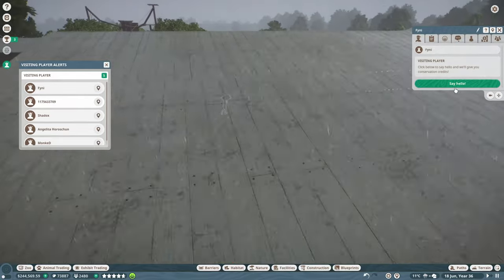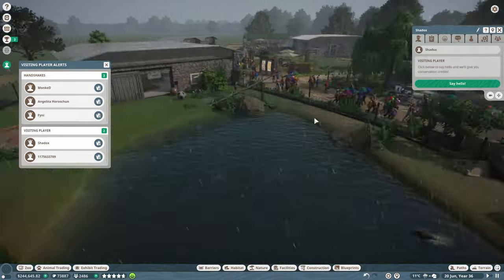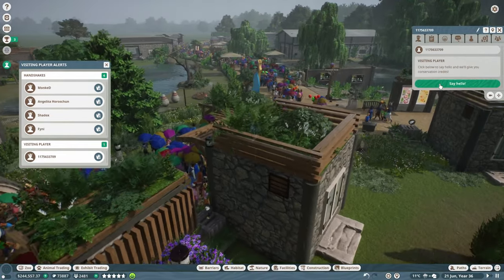Let's just say hello to some players for a moment, so we can get some conservation credits. We're just gonna kind of shoot all over the map.